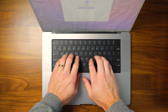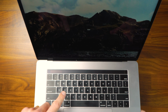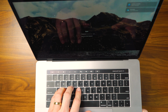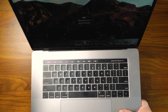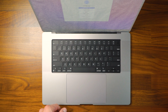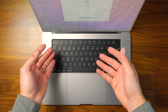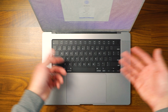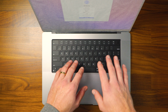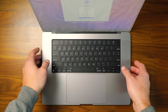Keyboard also has much more key travel than these old butterfly key ones. That was always a gripe that people had with the older ones, when you typed on them, they were really click-clacky and they had really short key travel. But these new ones, I think the keyboards are much better. They feel very similar to the keys that I had back on my 2015 laptops, except they maybe have a little less key restriction. I feel like these are easier to type on than that previous keyboard.